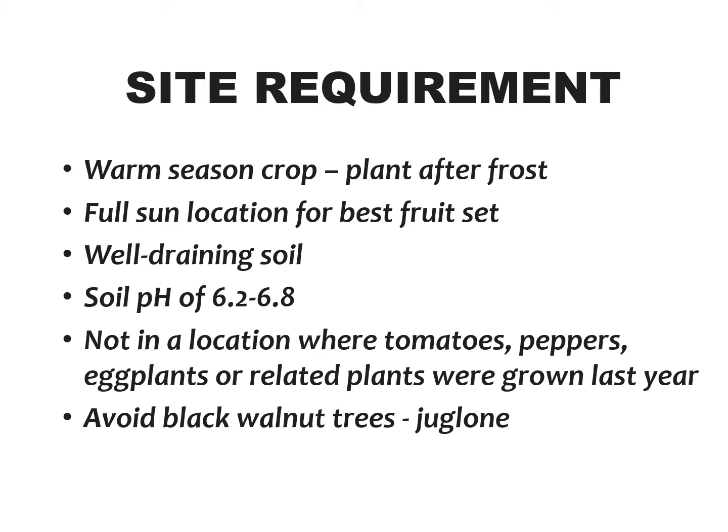Site requirements for tomatoes, peppers, and eggplants. They are solanaceous crops, all three of them, and they prefer full sun. They're also warm season crops, which means they cannot have any frost. So you're going to make sure you plant those after all frost danger has passed. Well draining soil is a must. A wet soil, you're going to get root rots in there.